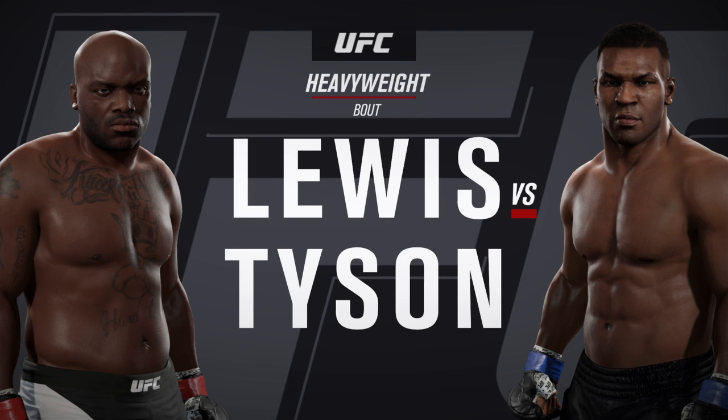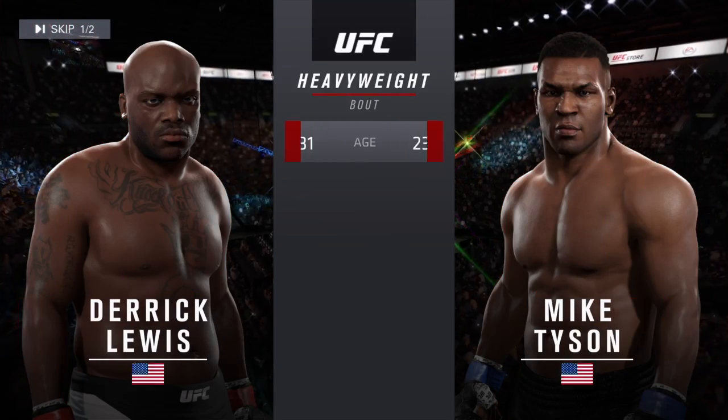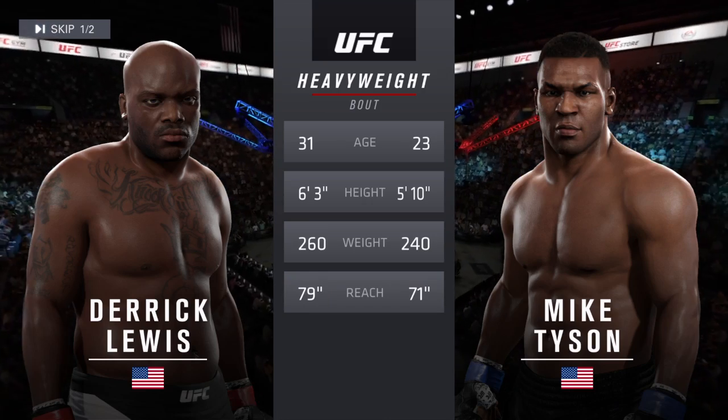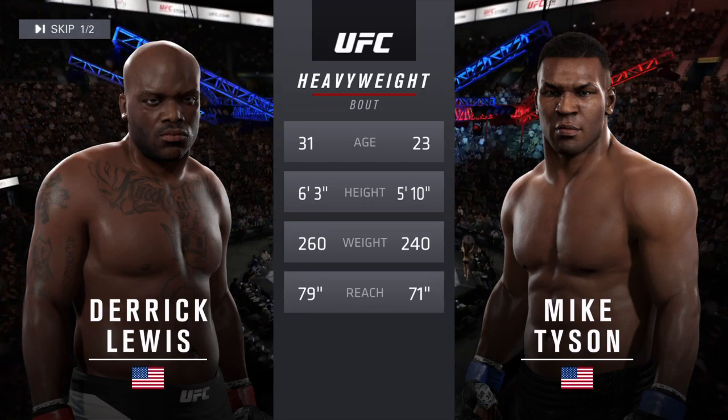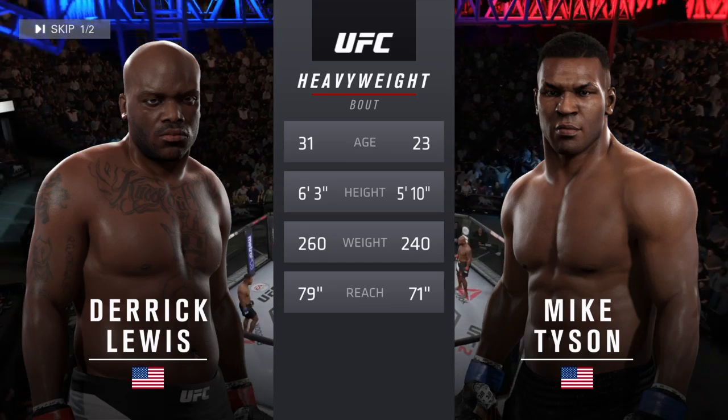Collision between Derrick Lewis and Iron Mike Tyson. Our tale of the tape for this heavyweight collision. Tyson is 23. Lewis is 31. He weighed in at 260 pounds. He will have an 8-inch reach advantage.